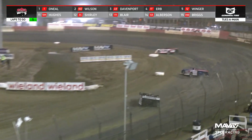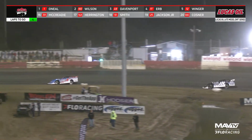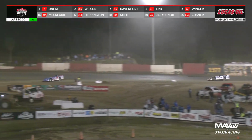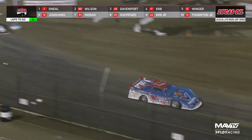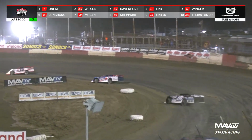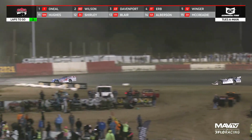And here's the thing, too, guys. There is just really one more car for Hudson O'Neal to encounter, the 14X of Will Harrington. If he's able to work by Will Harrington, he's going to have a clear racetrack to the checkered flag coming around this time by to 3 laps to go. Yeah, it'll be different this time. It was 0.8 of a second. This time around, it'll probably be over a second. And it is 1.2 seconds.